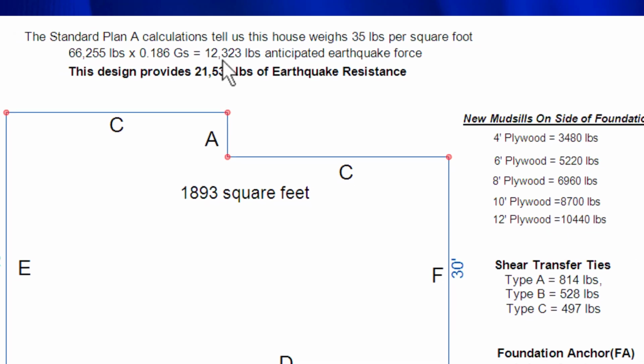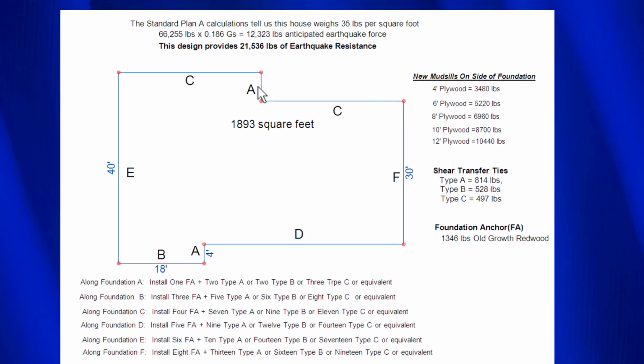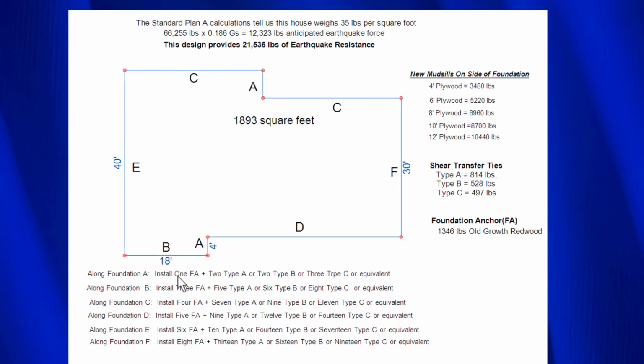Now let me show you what these other numbers and letters mean. So let's say we go along this foundation here. What that means is along that particular foundation, we're going to install one foundation anchor, two of the type A connectors that we looked at, or two of the type B connectors, or three of the type C. Now if we come over here and go to along foundation F, we're going to install 8 of the foundation anchors, probably what we saw, 13 of the type A connectors, that's a shear transfer tie, 16 of the type B shear transfer ties, or 19 of the type C shear transfer ties. So if we do this around the entire perimeter of the house, we'll resist the amount of force that we want to resist.